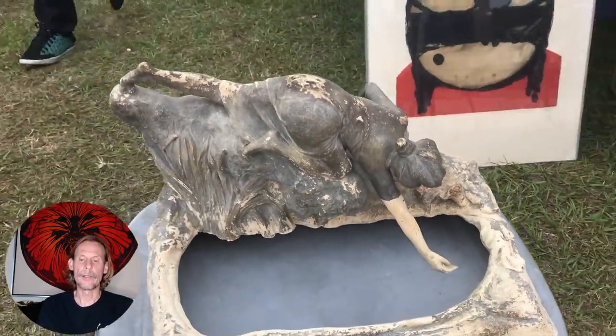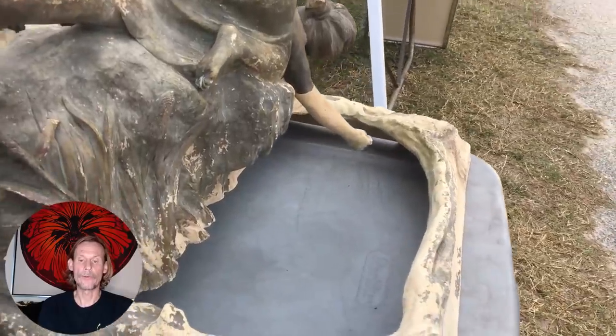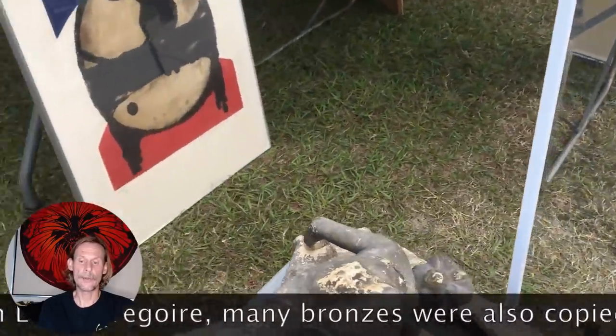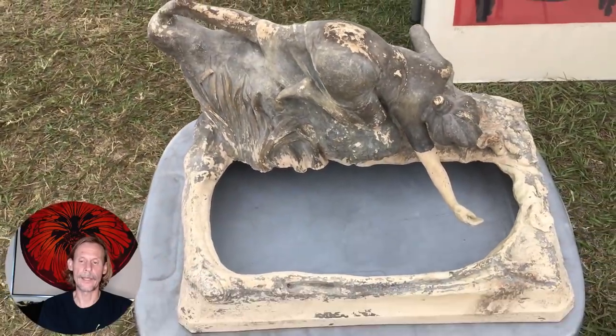Now this is really fun. This is French, it's based on a famous sculpture. This is a water font that was in somebody's patio, and I think she's got appropriate wear, but really beautifully done, and just so sweet, and the wear is right.